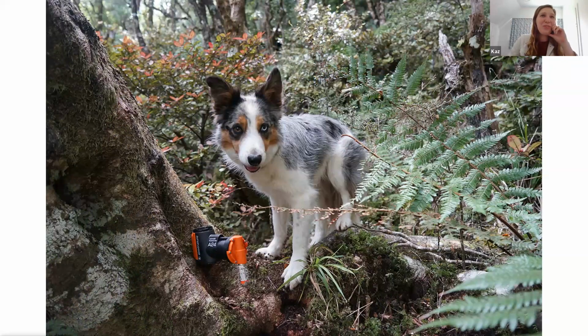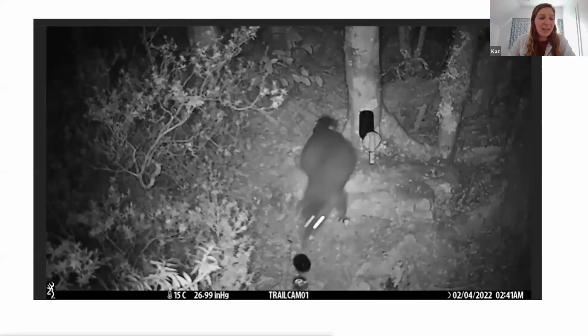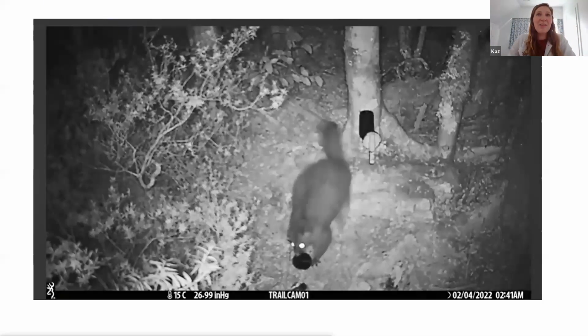So I guess the question still remained, like, why would someone or something take the caps off of these traps? So it wasn't the dog. She was very helpful with locating the bait pouches, but we actually had a trail cam set up on one of the traps that had been stolen. So we know exactly who to blame here.